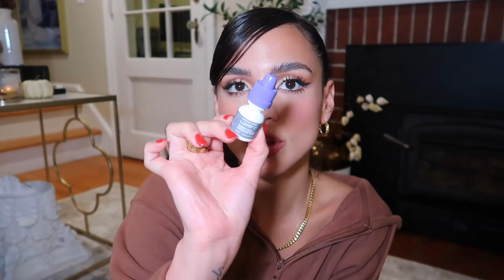This is a product that my friend Megan actually put me onto, the Lumify eye drops. These make the whites of your eyes so white and bright. I love using this when I'm not wearing a ton of makeup and I just look tired and dull. This literally brightens up your eyes so much that you really don't need much else on your face. I'll do this, curl my lashes, maybe put some under eye concealer, and I feel like a human being again and not a zombie.